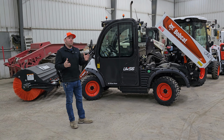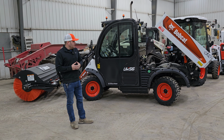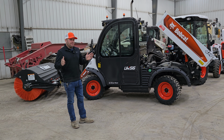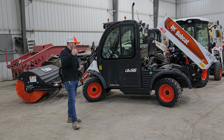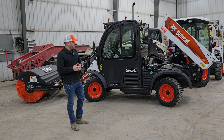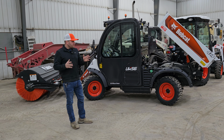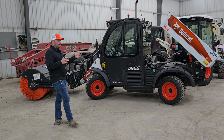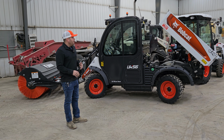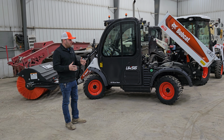So to answer the question, what is a Bobcat Toolcat, is a really tough one. It's a beast of its own. There's nothing like it on the market. It's a unicorn, it's a Sasquatch, right? At a glance, if you didn't know, you might compare it to a side-by-side. Don't do that. It is extremely well built.